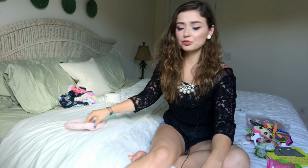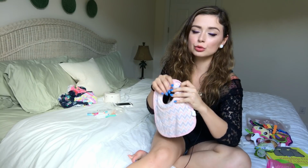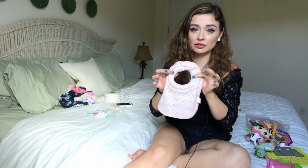The last kind of feeding thing I have are these Tommy Tippee bibs. I know I've mentioned these before, and honestly, any bibs will do. I have a pack that I will link down below that I got from Amazon. I think it came with like 10 or 12 bibs, all different colors. Just anything, honestly, but during this time when she's feeding herself, bibs are a must, especially when we're out and about. I like these because they're reversible, and like I've mentioned, they have the little milk catcher around the bib.